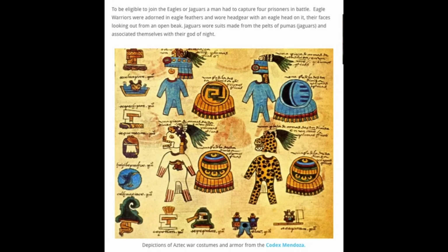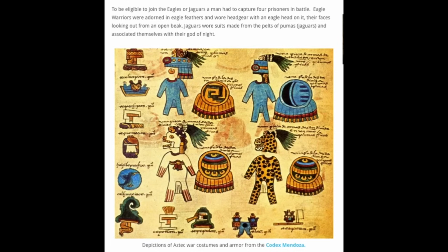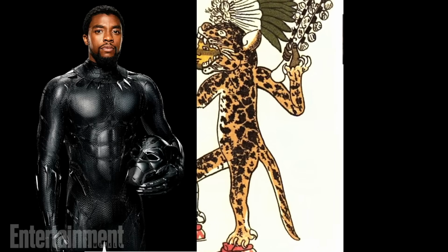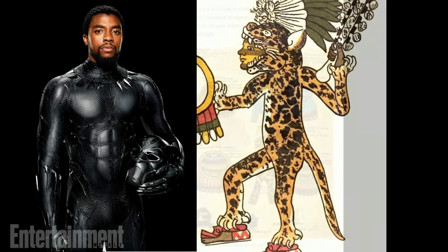To be eligible to join the Eagles or Jaguars, a man had to capture four prisoners in battle. Eagle warriors were adorned in eagle feathers and wore headgear with an eagle head on it, their faces looking out from the open beak. Jaguars wore suits made from the pelts of pumas (in parentheses, jaguars) and associated themselves with their god of night. All right, so see how important this jaguar god is, and they even dress like him, right? Just like the Black Panther.